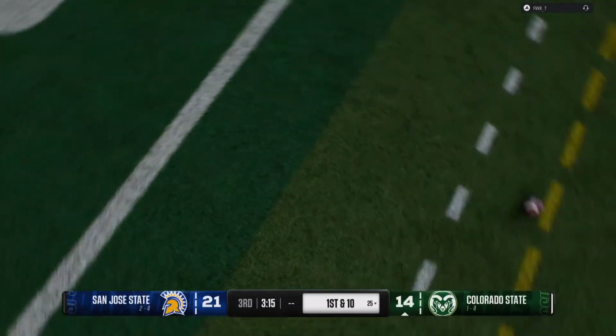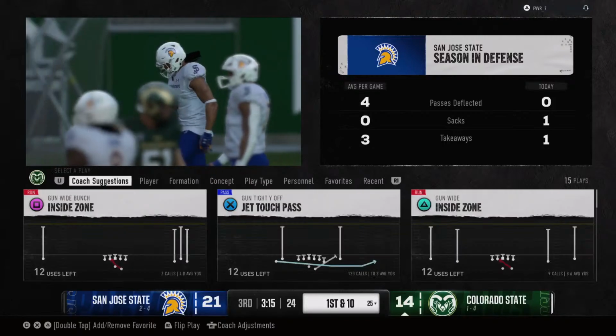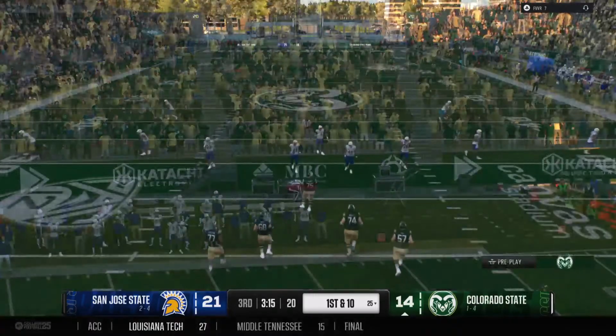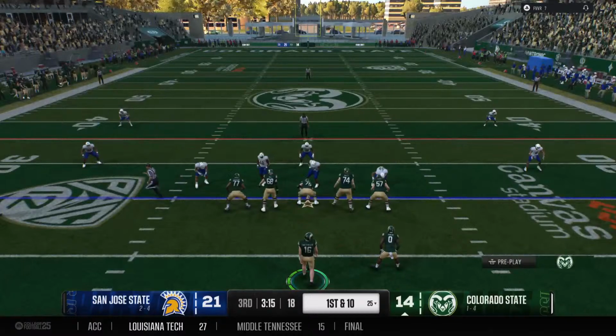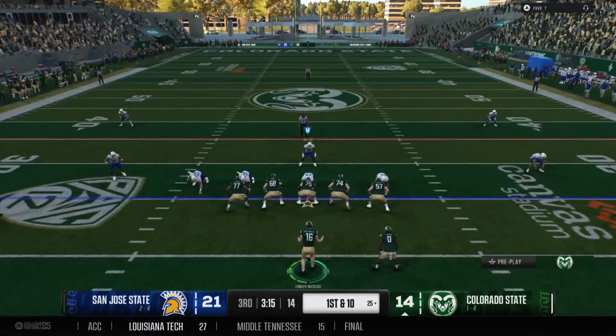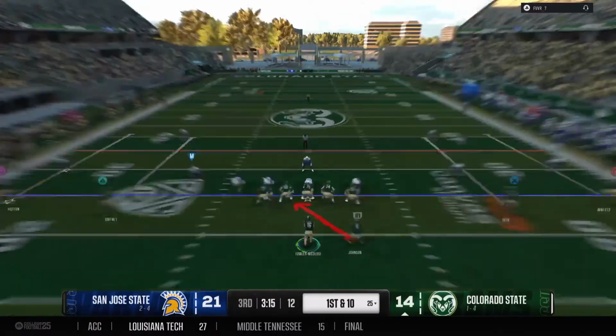It bounds through the back of the end zone, and it'll be a touchback. Colorado State takes over. The Ram offense returns to the field. Boy, they hope this next drive is more productive after throwing a pick last time, Jesse.